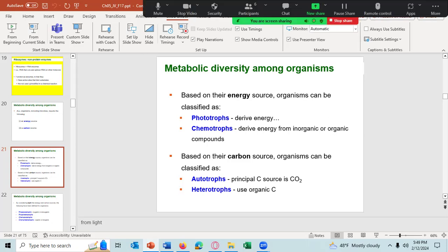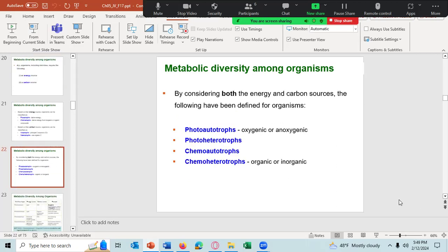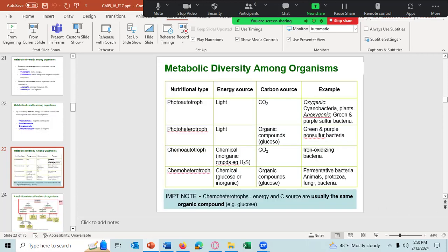All right. You can then talk about the diversity of organisms and consider both the energy and the carbon source so that an organism can be defined as one of these four groups: a photoautotroph, a photoheterotroph, a chemoautotroph, and a chemoheterotroph. This table is showing you the diversity among organisms, separating them into the four classifications.